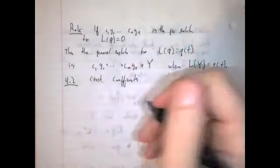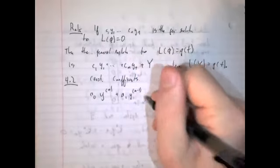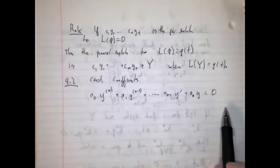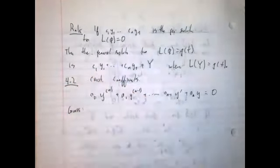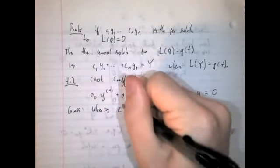Yeah. Okay. So a general one of these will look like a0 times the nth derivative of y, plus a1 times the (n minus 1)th derivative of y, all the way up to a_{n-1} y prime plus a_n y is equal to 0, right? And once again, what should we guess is a solution to this? y equals e to the rt. Yeah, we should look at exponential functions to be solutions. When is e to the rt a solution?